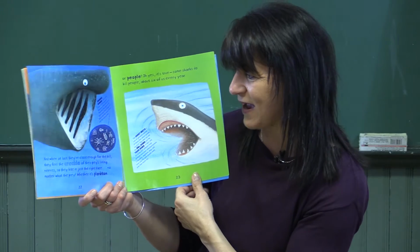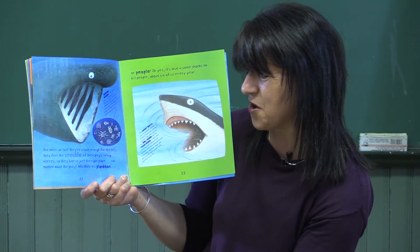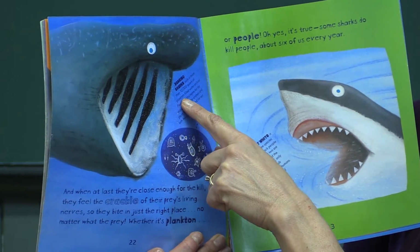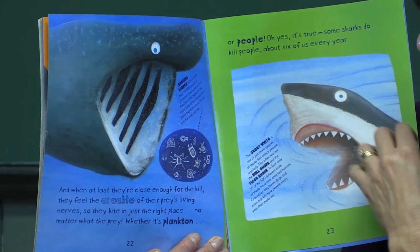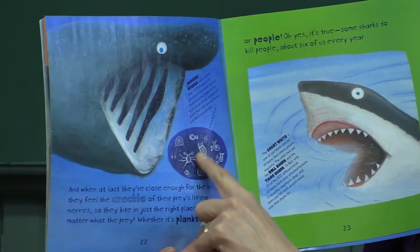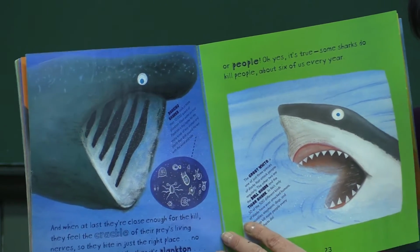And when at last they're close enough for the kill, they feel the crackle of their prey's living nerves, so they bite in just the right place no matter what the prey, whether it's plankton. And if you don't know what plankton is, this is a basking shark, and it sucks in more than 10,000 quarts of plankton-filled water an hour. Plankton is the name for the many kinds of teeny tiny animals and plants that drift around the sea with the wind and the tide. So they're very tiny, they kind of look like this, and this shark sucks in more than 10,000 quarts an hour of plankton. That's a lot of plankton.